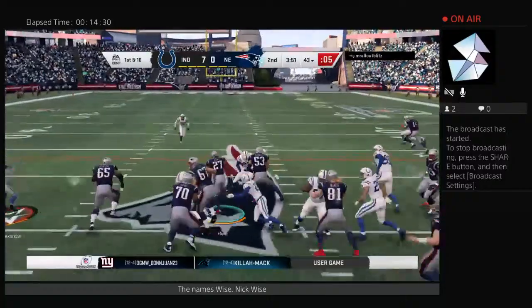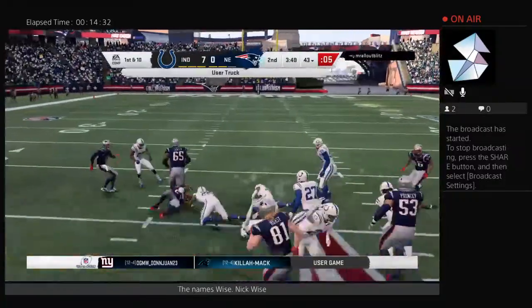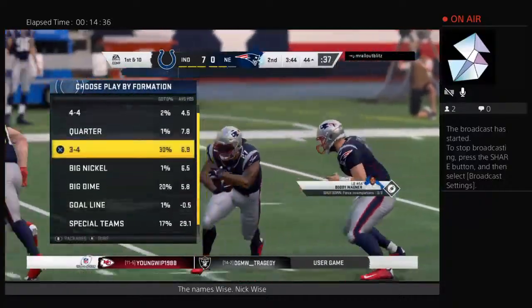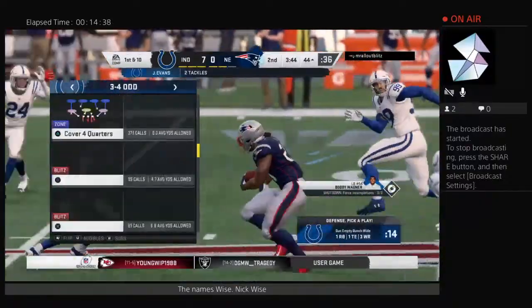Out of the gun, they run it with Hunt. And he'll work it across midfield inside the 45. That one good for 13 and a New England first down.